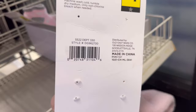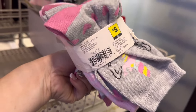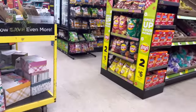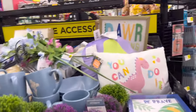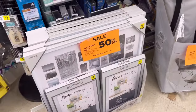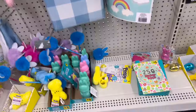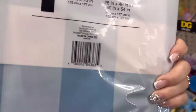This is Gray Star. Gray Star, what are you doing here? Gray Star. Oh, this is pretty. Brown dot, beautiful. Here is some Happy Easter. This is a nice one. You can use this year round.